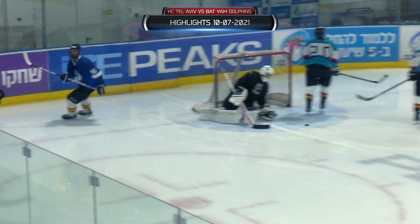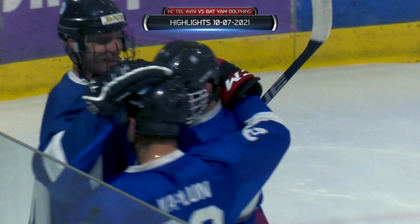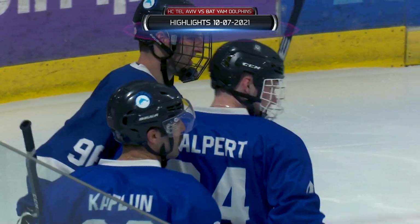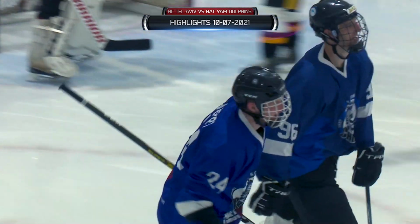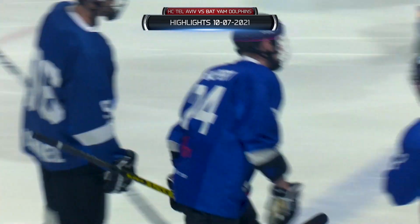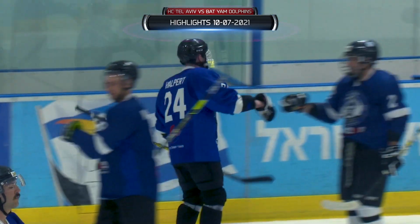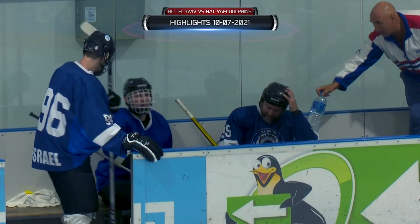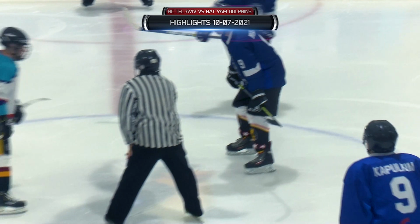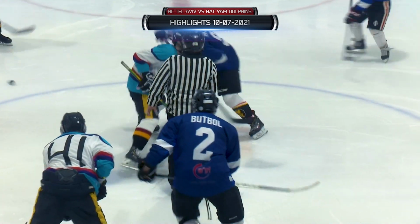Oh, and it's a shot and a goal on the counterattack. Batyam weathering the early pressure in this period from Tel Aviv and shots on goal, come back with a great counterattack to the side. Big shot off the goalie into the goal, and early in the third period, Batyam is now up 3-1. Can Tel Aviv recompose themselves and respond?